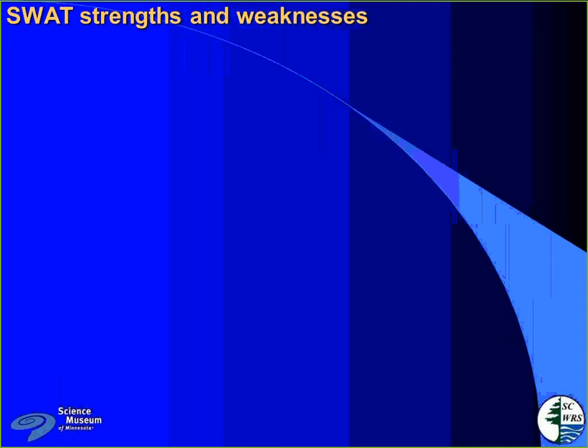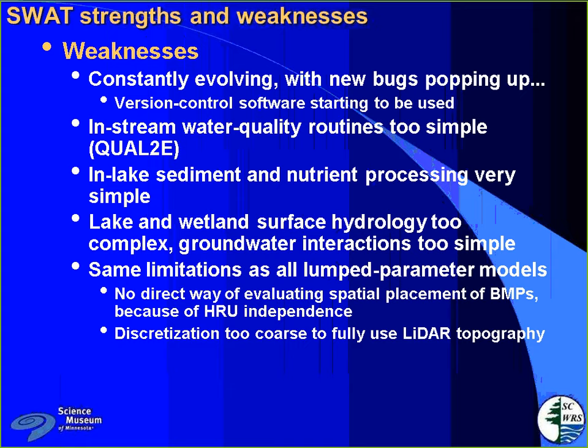In terms of weaknesses, one of the weaknesses is that SWAT is constantly evolving. And that's a weakness because it seems like it's always in beta development. There are times when I've pulled my hair out running the model. They come out with a new executable and suddenly things have changed. Suddenly my model is no longer calibrated. So they could use a little work with version control, and they are getting that.